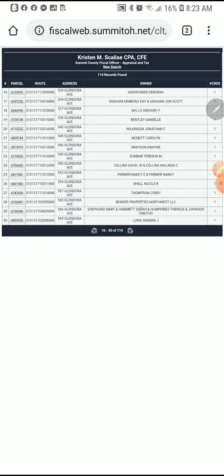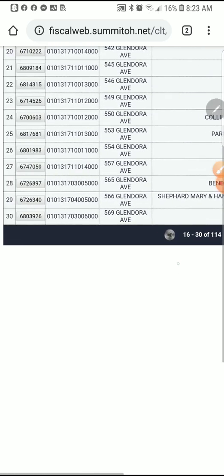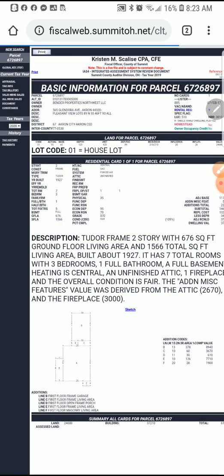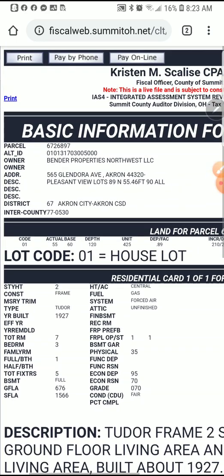Okay, Bender Properties Northwest LLC. We'll go in there because more than likely that's an absentee owner. It's a company that owns, could be a buyer, could be a seller, right? Now what you'll see, we'll start at the top of the card. Owner, Bender Properties Northwest LLC. They own the address 565 Glendora Avenue.